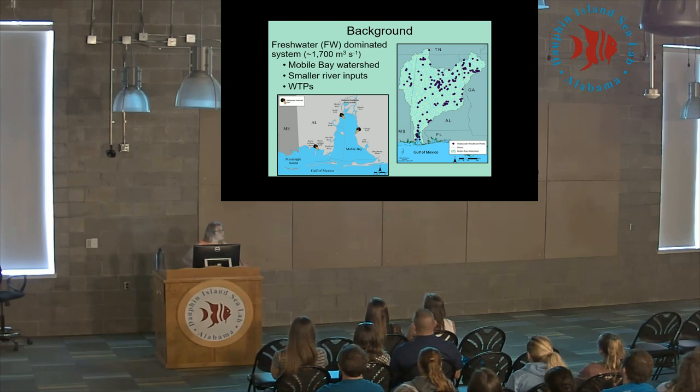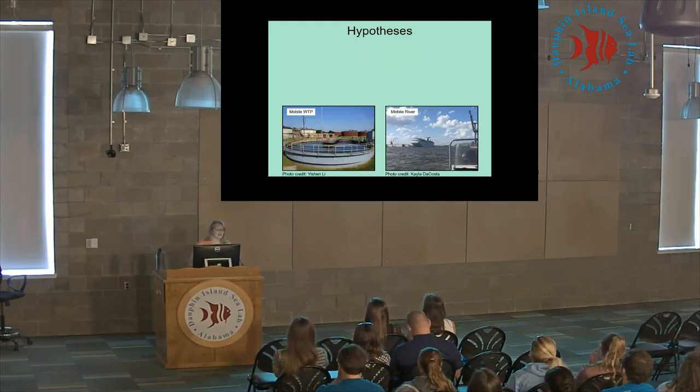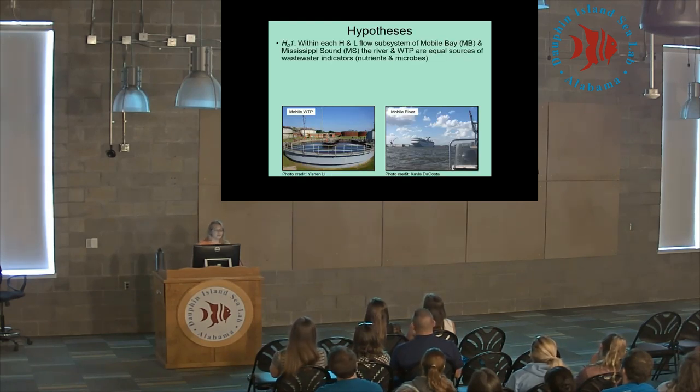And Mobile Bay is also a really great study area because we have areas of higher freshwater flow and lower flow, and it's unknown how different areas of flow within the same system can influence point and non-point source pollution. For this talk today, I have three hypotheses.